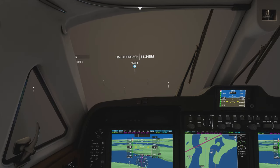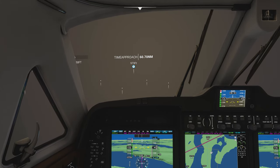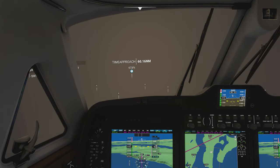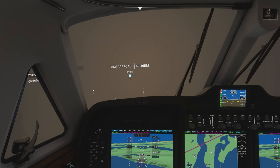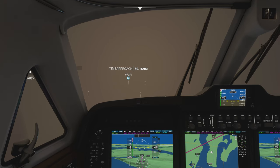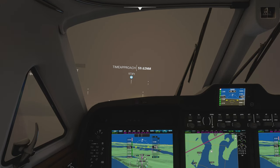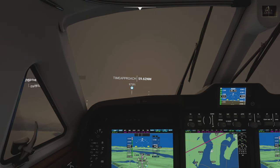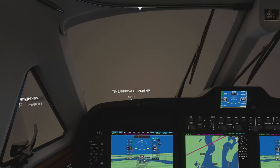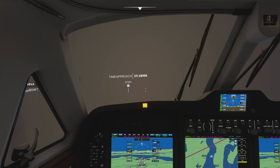A little bit of game lag there, but that's okay. That problem has mostly gone away. Okay, I'm going to slow the descent a little bit. We're not precisely on course, we're pretty close. I'm not too worried about it. Okay, so I'd like to keep around 4,000. In fact, I'm going to set autopilot at 4,000. And engage that.